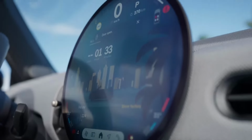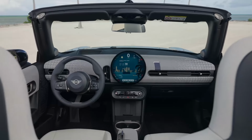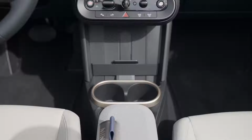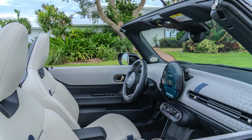So I know you guys have seen online images of the vehicle, but a very, very clean design. You've got the round OLED screen, and you've got the toggle bar with all of the essential switch gear, but everything is clean and simple, just like that very first '59 Mini that Issigonis penned. Yeah, and the interior is, like you said, clean and minimal, and I think it fits the brand really well.